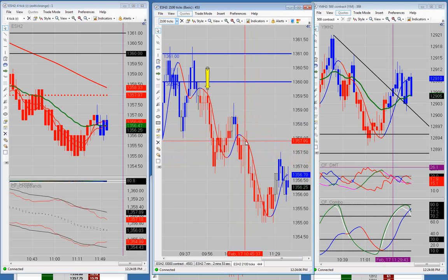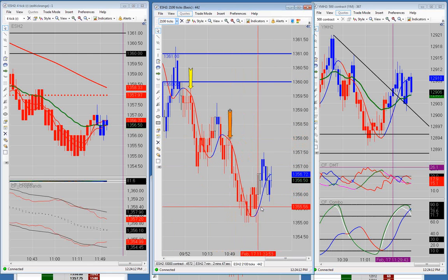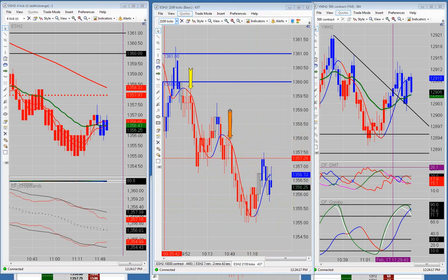It did drop back down below there, and there was another shorting opportunity in here, right there. I didn't take that trade. Dwayne didn't take that trade. I don't know if anybody, I think some of our partners might have taken that trade, but anyway, that was another trade setup right there.